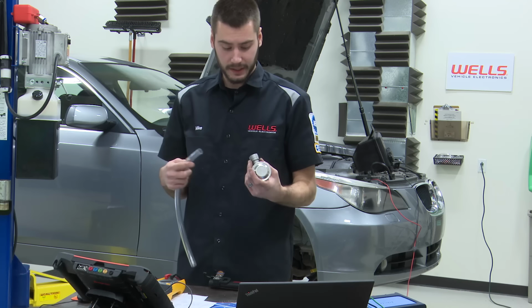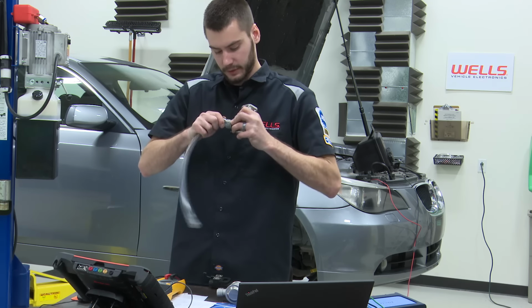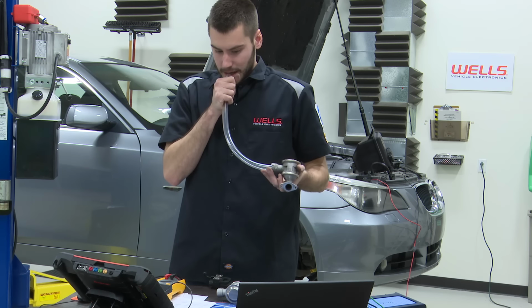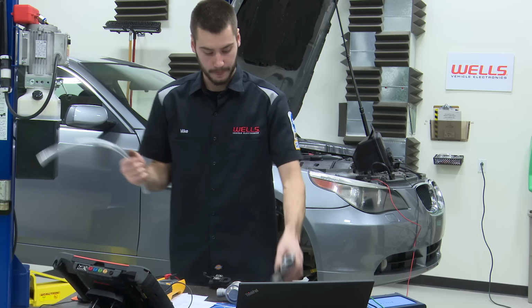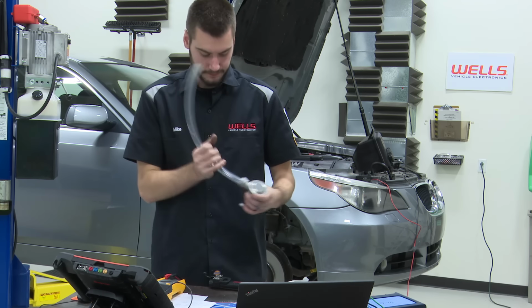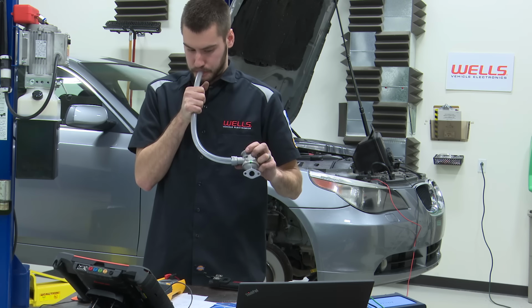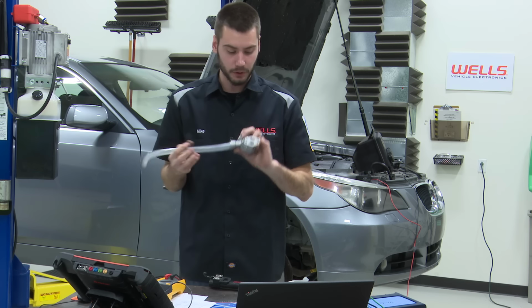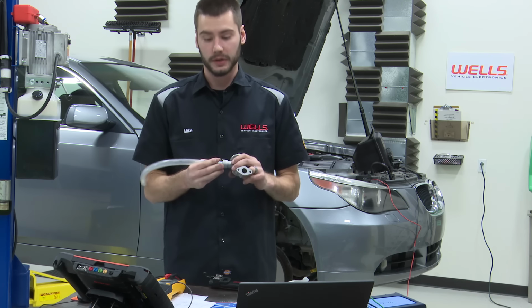I don't know about you guys, but I like to verify parts. So this old one, we're thinking we can't do anything with it. And that's true. I can't blow through it at all. The new one, again, these take about 2.5 to 3 psi to open. I can definitely blow through it, but it is hard to blow through. It's not a stuck open valve, but it is hard to blow through.